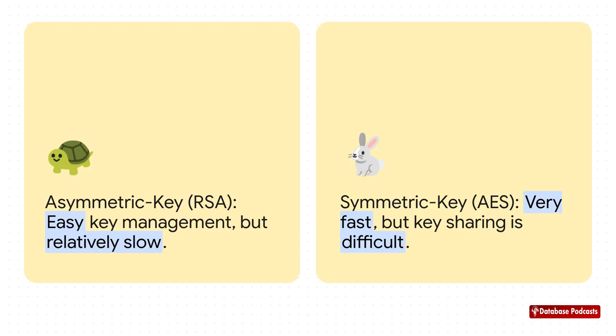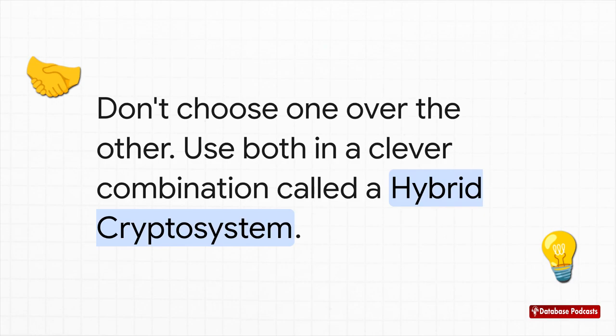On the other hand, you've got symmetric systems like AES. They are lightning fast at encrypting data. The catch? You have to somehow share a secret key with the other person without anyone else seeing it. So you've got this trade-off. What's the solution? Simple. We don't choose. We get the best of both worlds by using them together in something called a hybrid cryptosystem.